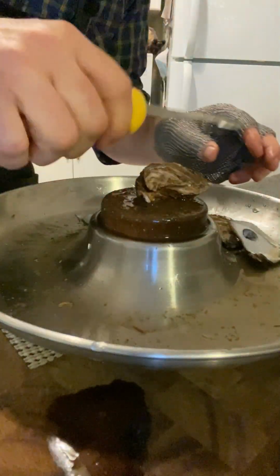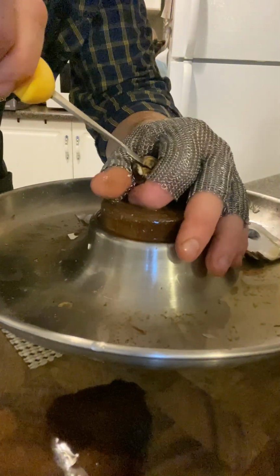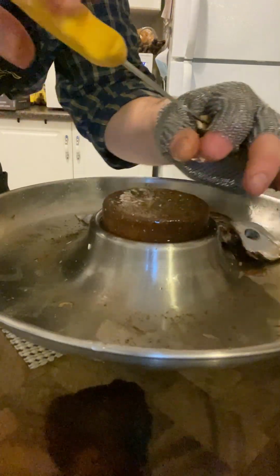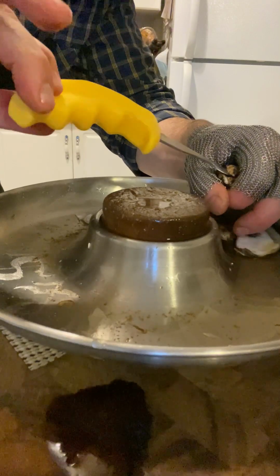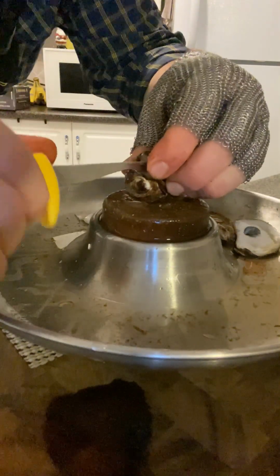So three fingers of force with my oyster knife is what I can do. When you hold onto the oyster, you just get your oyster knife in there. Once it's to about this point, this is as much force as I need. That's it, to open up the oyster. It's the leverage off my oyster knife that works that way.